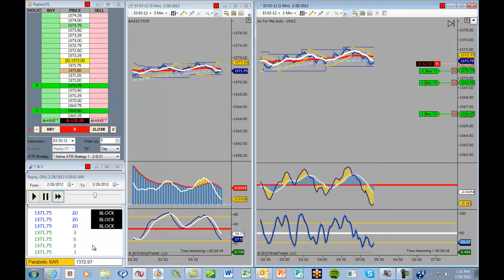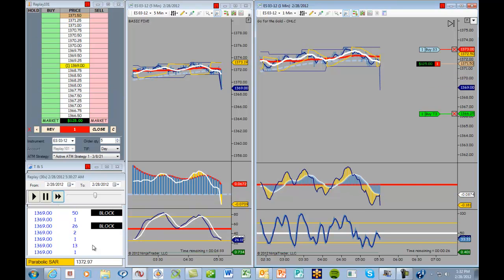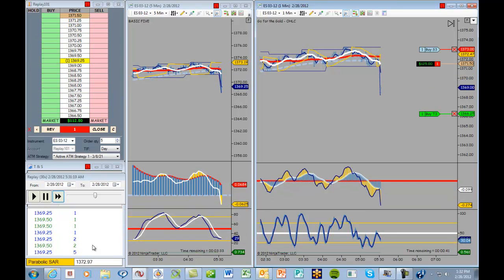Still having trouble breaking away from that long-term moving average, aren't we? Now the blue and the price are back above the white. Now they're back under it again, or trying to be. Ooh! That was abrupt.